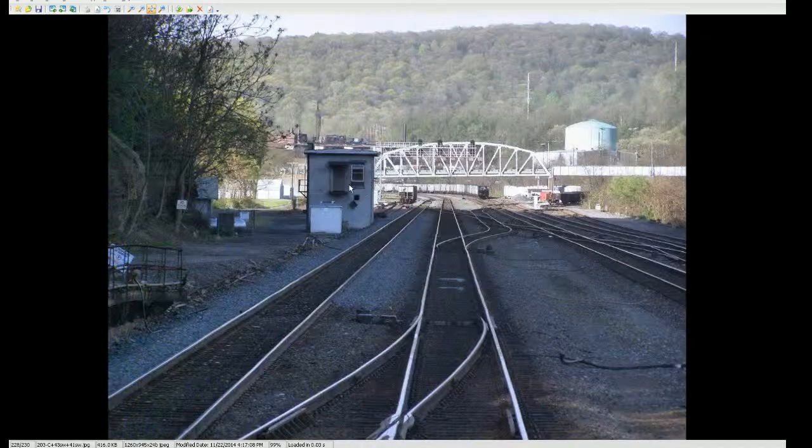Yeah, there you go. And finally, you hit the end of the line at C Tower. It had been closed at this point, but then re-signaled in 2003. I think it still has the pneumatic point machines, although I'm not 100% certain.